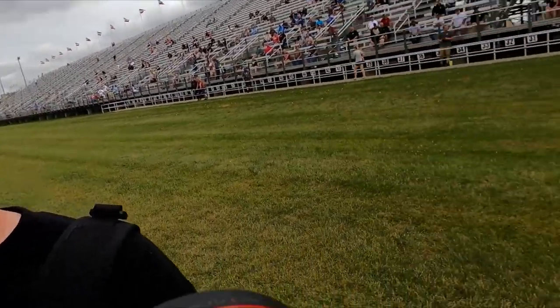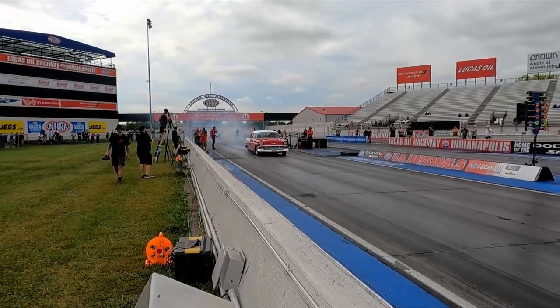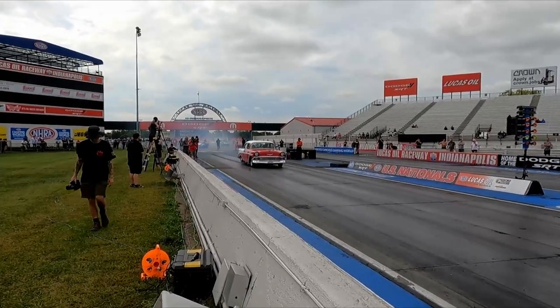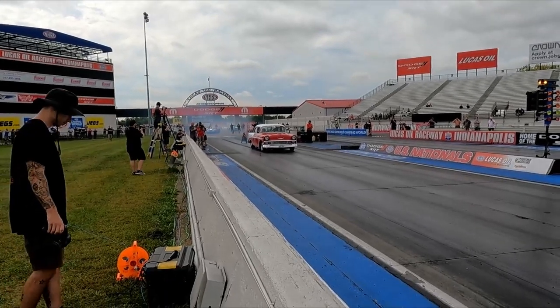Not where he needs to be, but I guess it's a good first hit. Make a trip right back around. All right, Glenn Hunter coming up, twin turbo, big block. This car's been in the sixes on these radials here, so I guess we'll see what he's going to do here. Hopefully at least a mid to low seven for him.